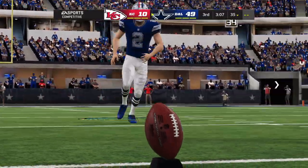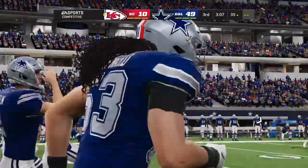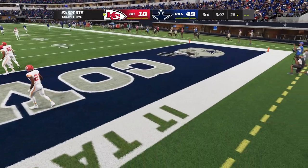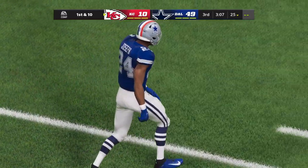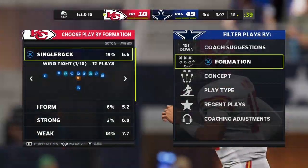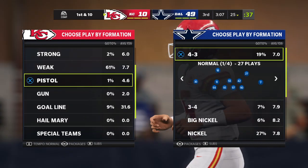Now after the touchdown, it's Zuerlein. He'll kick it away. And that'll carry over the back line of the end zone for a touchback. The Kansas City offense now set and ready to go.